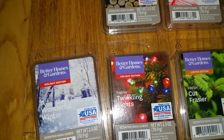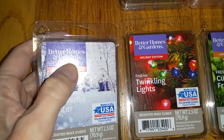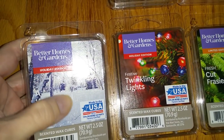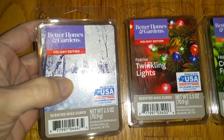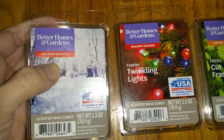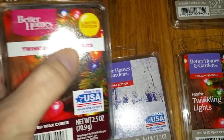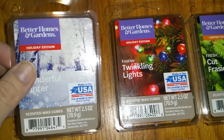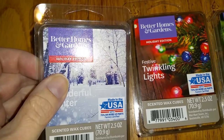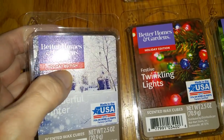Ooh, you know what I'm noticing? These labels are different. They actually have a little bit of a texture to them. I've never seen that before. If you look at the old labels, they're just shiny labels. These textured labels are actually quite nice. Yeah, I kind of like that. A little bit of relief there. Nice.